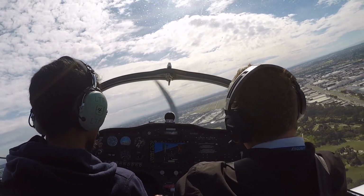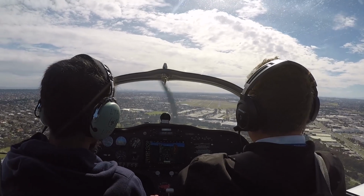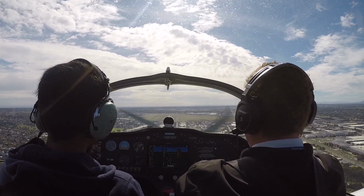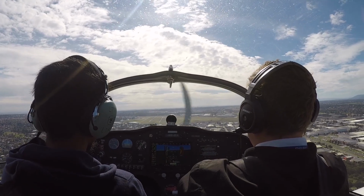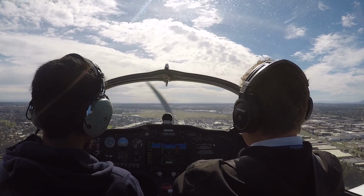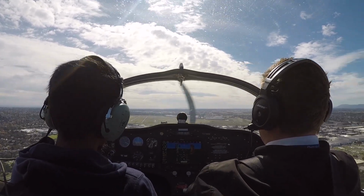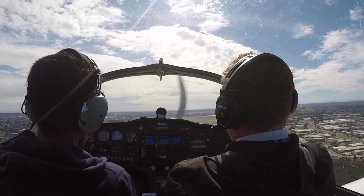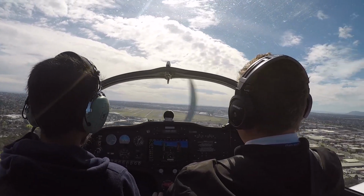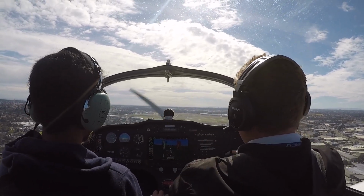And just lower the nose a little bit. That's better. So use your rudders here for your directional control. These rudders are very, very useful. Look how responsive this aeroplane is to rudder input. That's all rudder. Right, left, I'm not even using any ailerons. So very useful to help you line up with that center line. You have control?